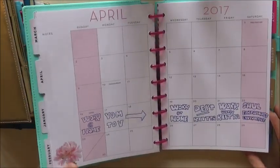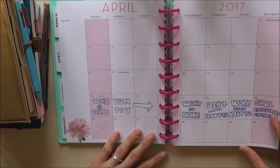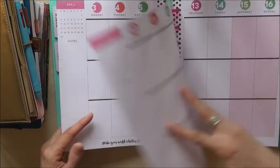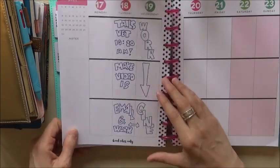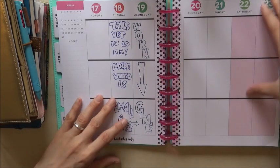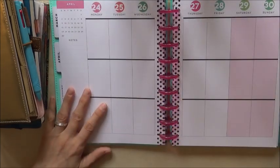Then I used it just to try to experiment with a couple of different things, like seeing if I could use it for a kind of overview of the week, but just the main thing, the main event that was happening that day. And I actually did 2 days' worth of daily spreads on it like that, but that didn't really take either. So this again is going to be interesting because this is a completely different layout than anything else.